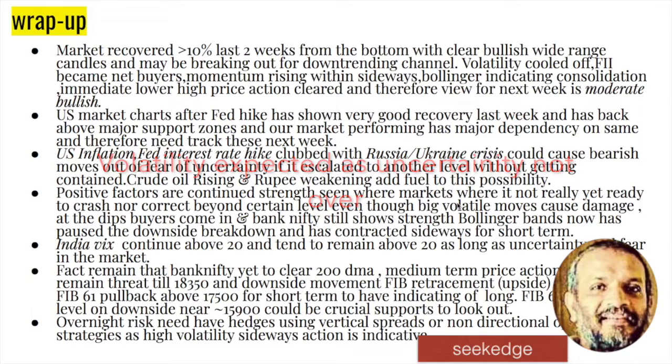So positive factors, if you see the strength in the market, right? 10% in Nifty and above 13% recovery in both indices, just like that, right? At such high volatility and poor global cues, with COVID and war and all this happening, still look at the kind of recovery that is happening, right? Now that is a strength.